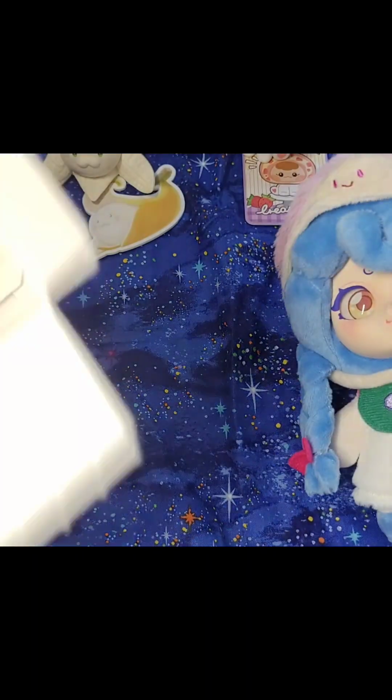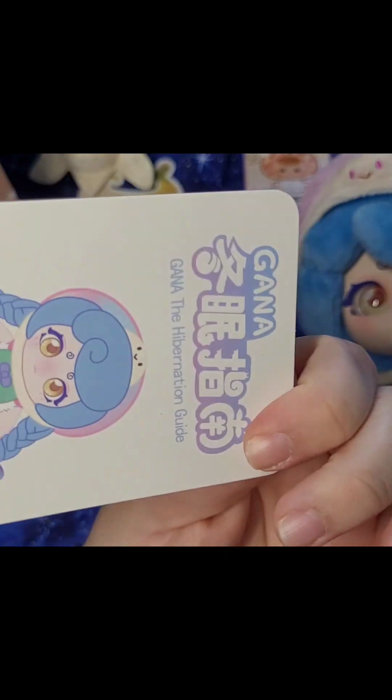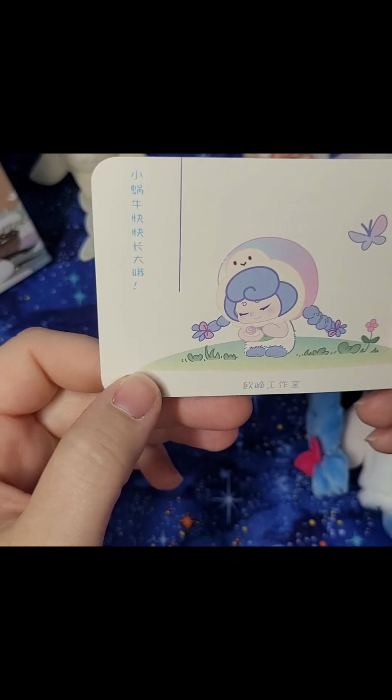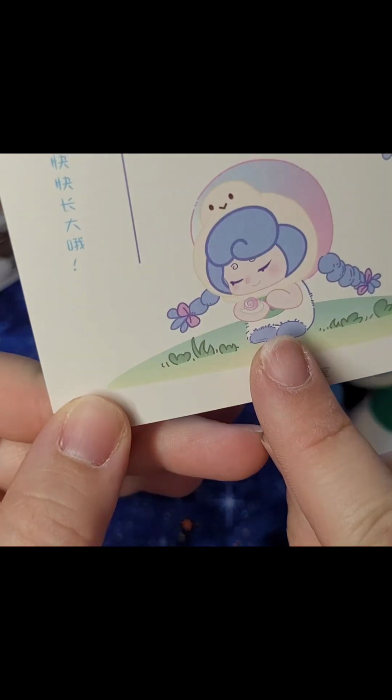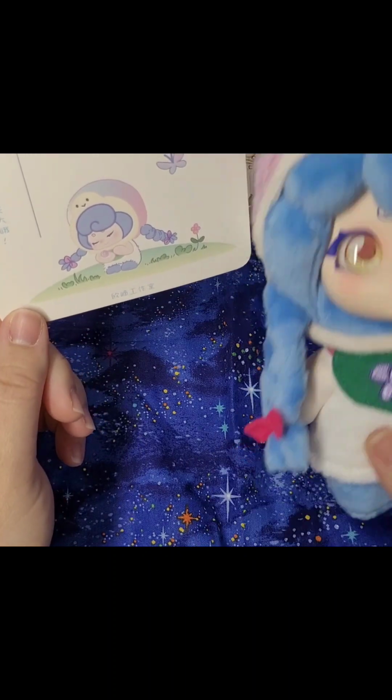So, is there a card in here? Oh my gosh, look at that card. Oh, the card's so cute. Look at it. Oh, these are so good. I want more. She's got a little tiny snail in her hand. These are so perfect. Yes. I love it.